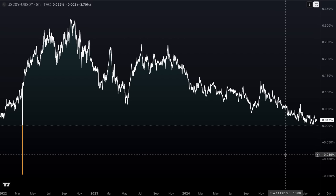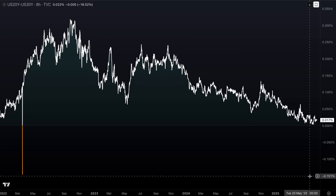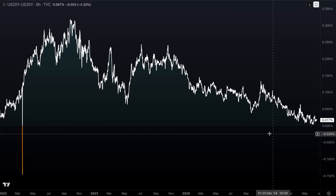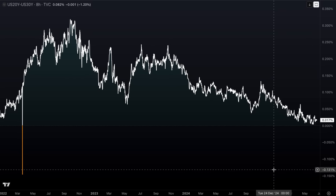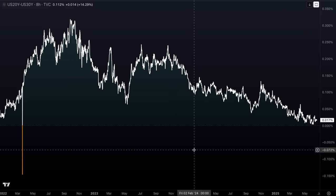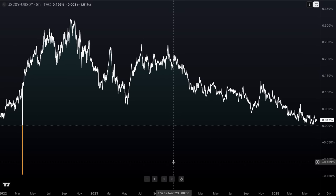Here is the 20-year bond yield minus the 30-year bond yield. Generally, you would expect the 30-year to be higher, so you would expect this generally to be negative. And we can see that it was, very briefly that day in 2022. But in general, it's actually been inverted, where the 20-year bond yield is higher than the 30-year bond yield. This is not what you would expect.